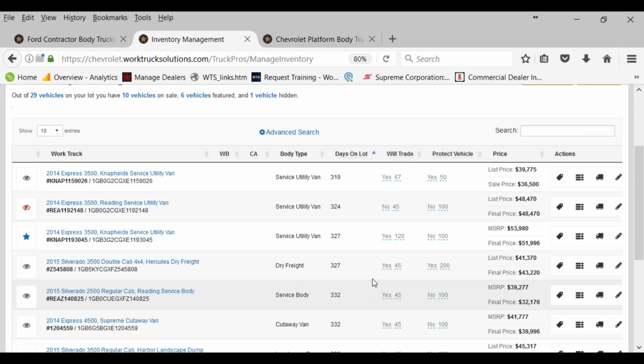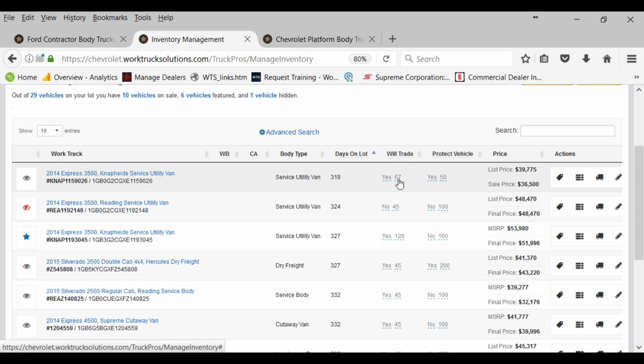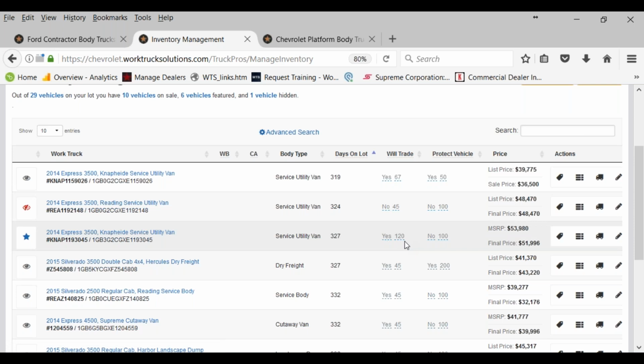You have full control over your outbound dealer trade, so you can pick and choose when you trade it and what you trade. In this case, we've changed the days to 67 days on lot before this would show. By default, we show everything at 45 days, but you have, again, full control over that. You can say, no, I don't want to trade this vehicle, and it will never show up in the dealer trade network. Or you can say, yes, I'm going to trade it at 120 days, when I'm eating my lunch, or any variety thereof.